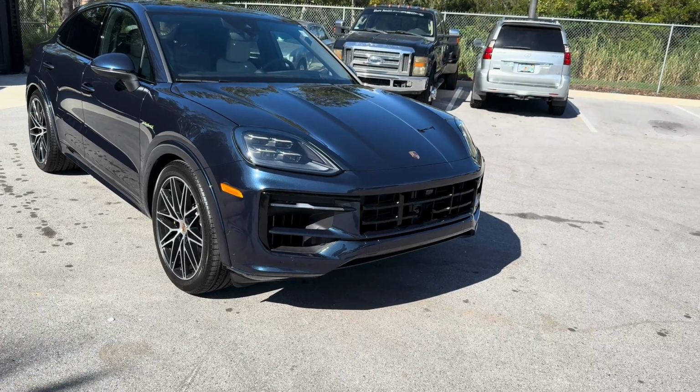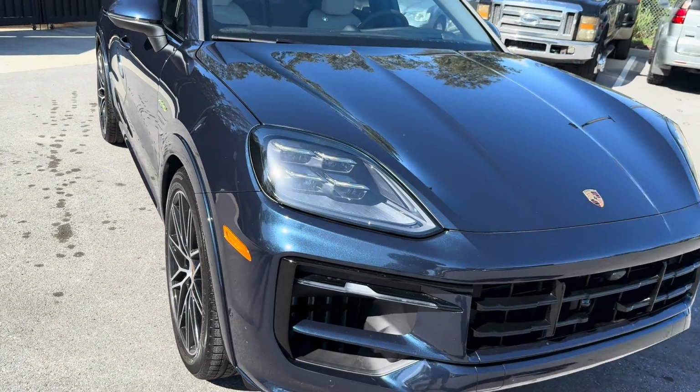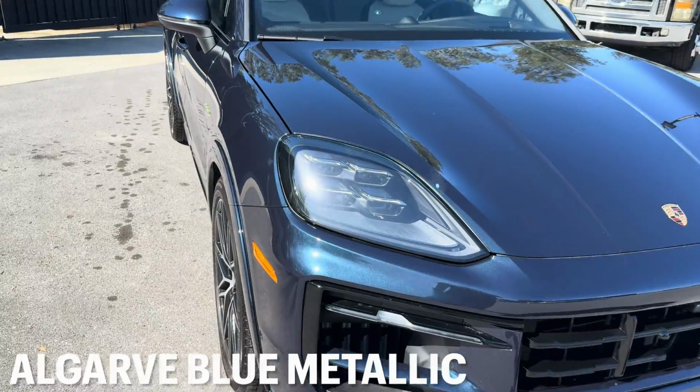What else do we get for that money? Let's jump right in. So first thing we notice is this beautiful dark blue metallic paint color. I'll leave a link right here to show you the exact name of it, and the standard matrix LED headlamp.